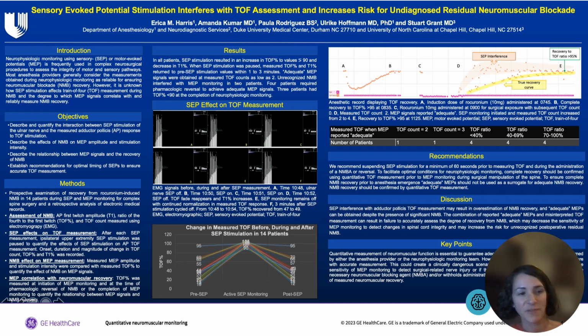This is kind of confusing, because the whole reason that we didn't expect this was that we were monitoring motor and sensory evoked potentials during the case, and the neurophysiologic monitoring team was telling us that the patients were fully recovered. They have 4 twitches. And so we started putting on quantitative monitors during these cases. And what we found was pretty fascinating.